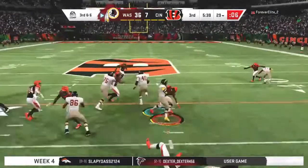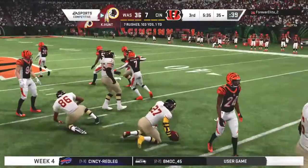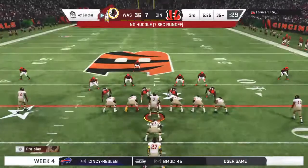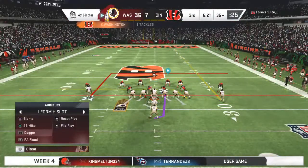On third down, here's Hunt. And he will be very close to a first down, but I see the closed fist of the referee, and that means fourth down. They'll get 6 there on the run, but it brings up fourth down.